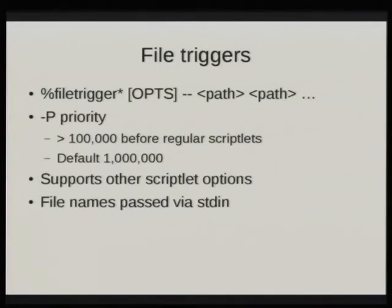The thing with Lua is, when you have a scriptlet, you have to ask yourself, when is this going to be executed? And if it is executed at the beginning of a transaction with an empty system, you cannot call bash because there's no bash there. The other one was after installation, before removal, and if there's nothing on the system yet, there's no before.